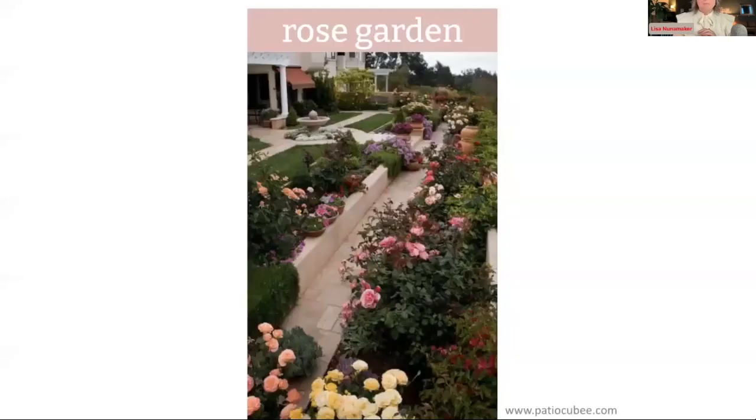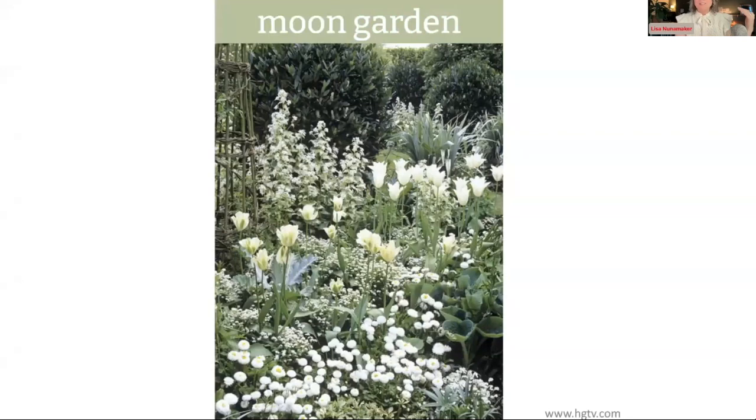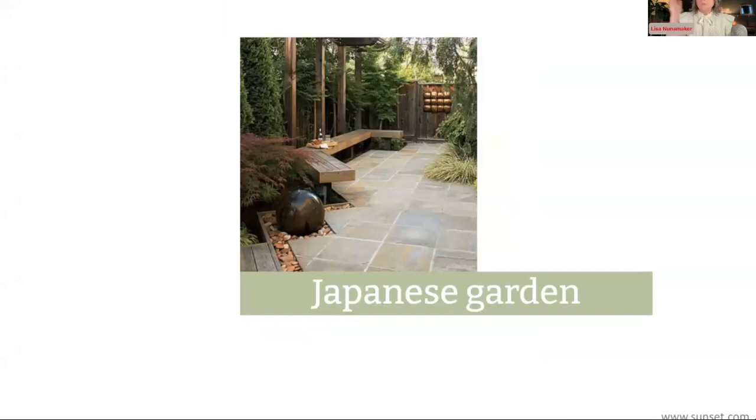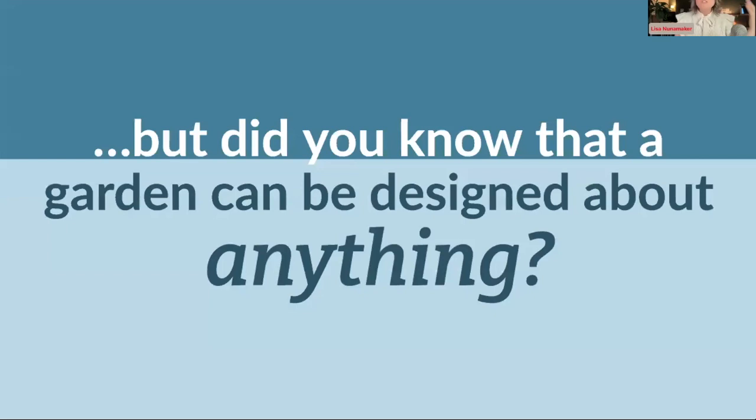So here's some examples that I have also. So rose gardens, of course, moon gardens. Someone mentioned evening garden or night gardens, kind of the same idea. Cutting gardens, vegetable gardens, more common ones, but they're still theme gardens because you're focusing, right? Japanese gardens. And a lot of you mentioned other, like English gardens and those types of things. Someone just mentioned native garden. So those are some traditional gardens.